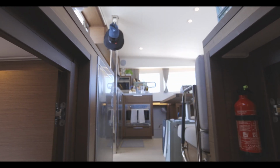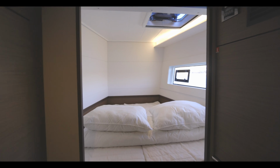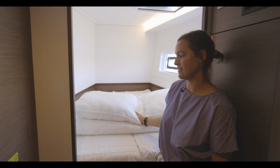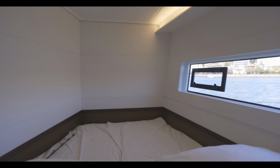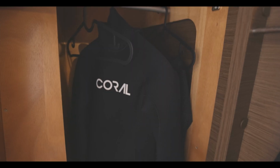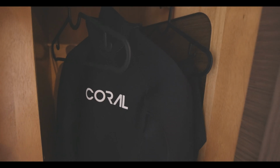I'm going to show you these 2 cabins. So this is the starboard bow, the front on the right side of the boat. We have a generous sized bedroom here and a big cupboard, which at the moment is filled with our wetsuits, but we can move them when someone comes over.